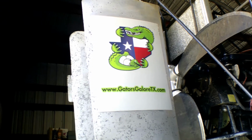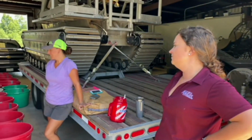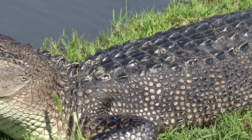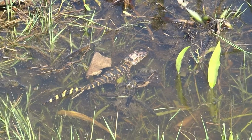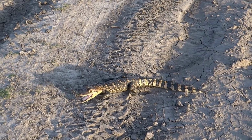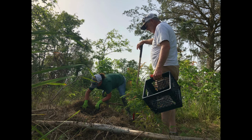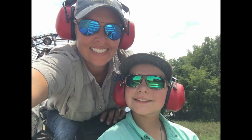Gator Galore, located in the heart of Southeast Texas, is locally owned and operated. They know that alligators are an important part of our overall ecosystem and they need to be managed as such. Did you know that when alligators hatch in the wild, only 3 to 5% survive to reach 4 feet in length? Well, Gator Galore works closely with Texas Parks and Wildlife and local landowners to collect eggs from nests using airboats, marsh buggies, and helicopters.